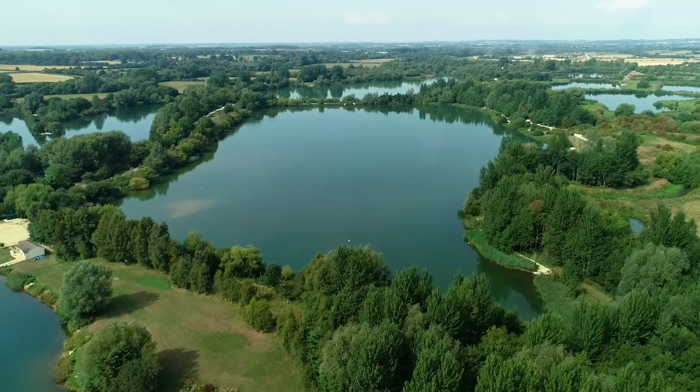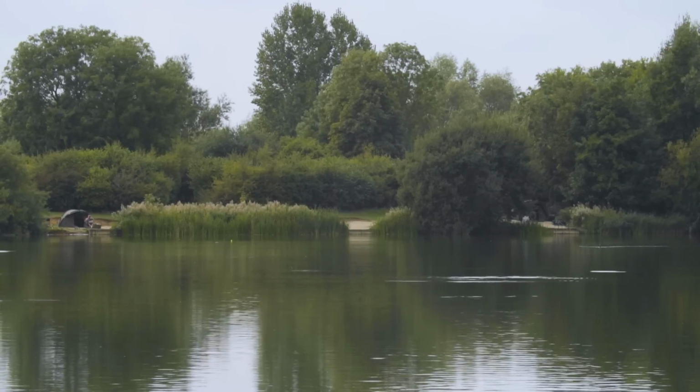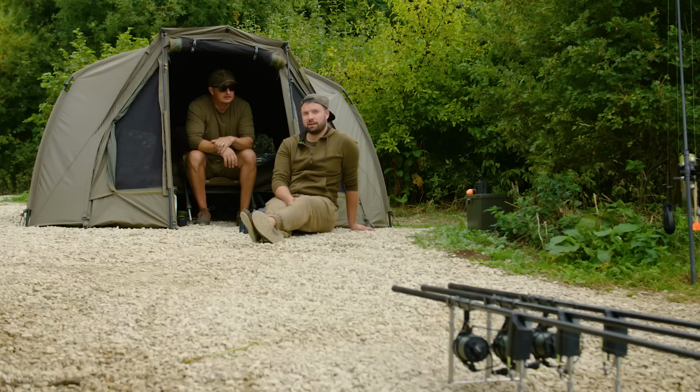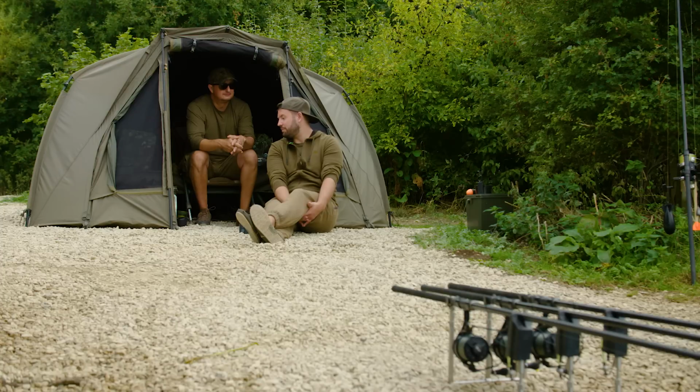When we turned up yesterday, it was high pressure, the sun was out, flat calm. It was just the worst conditions we could have had or expected. So it's nothing we're doing. I don't care how good you are or how good you think you are, where you've been and what you've caught, but if the fish aren't having it and you're fishing confidently and effectively, you can't do anything about that.